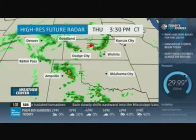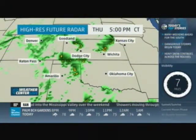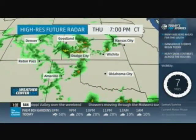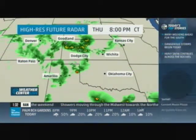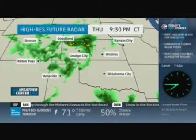I think we'll have a wide coverage of thunderstorms, but I'm not sure the severe thunderstorms will be widespread. They'll be here and there, but keep an eye to the skies across parts of the high plains, because those storms will be with us through the late afternoon and early evening hours and probably lasting through the evening.